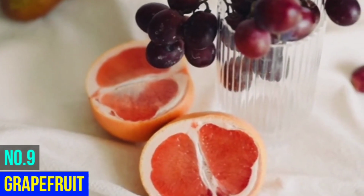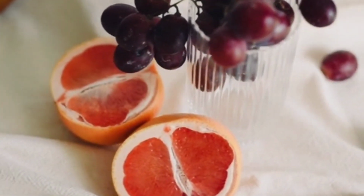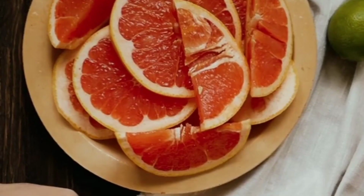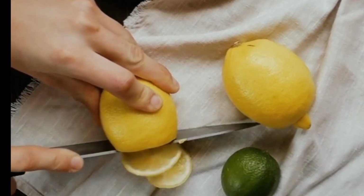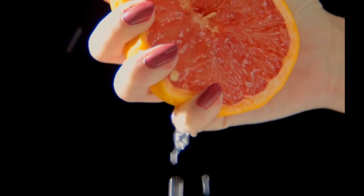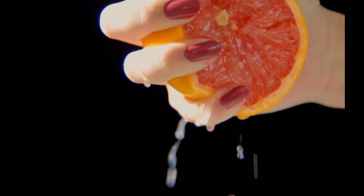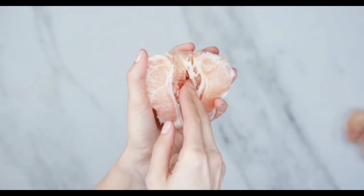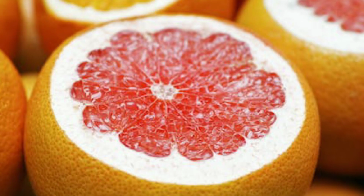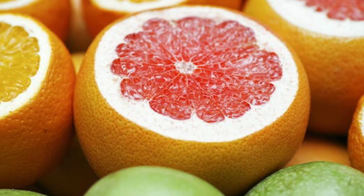Number 9. Grapefruit. Grapefruit contains antioxidants that naturally protect the liver. The two main antioxidants found in grapefruit are naringin and naringenin. The protective effects of grapefruit are known to occur in two ways: by reducing inflammation and protecting cells. Studies have also shown that these antioxidants can help reduce the development of hepatic fibrosis, a harmful condition in which excessive connective tissue builds up in the liver. This typically results from chronic inflammation.